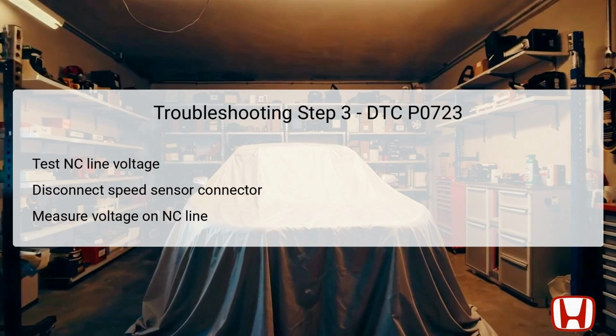Next, in step 3, you will begin checking the possible failure area related to the output shaft speed sensor. First, ensure the ignition switch remains in the on position and keep the output shaft countershaft speed sensor 3P connector disconnected. Your goal here is to measure the voltage on the NC line, which is the black-white wire in the connector. Connect your multimeter to test points 1 and 2 to assess the voltage output.